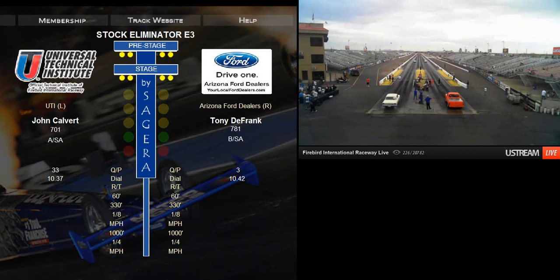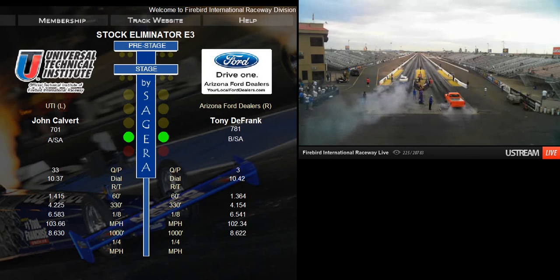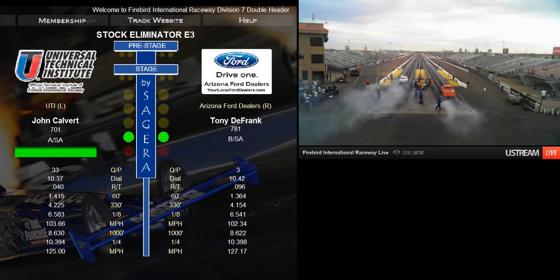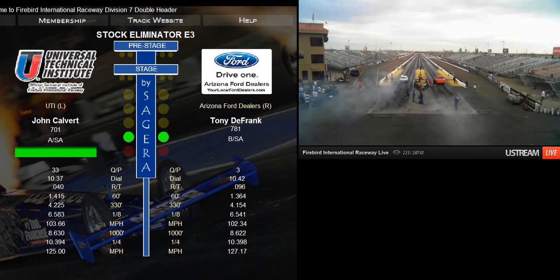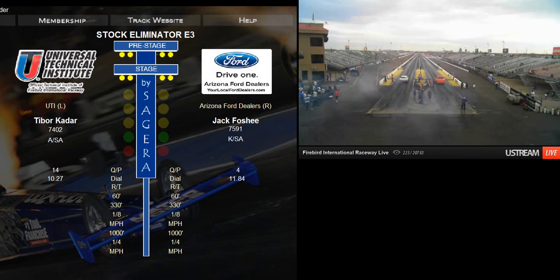An A car and a B car dialed almost heads up. Tony D with the SS396, Johnny C with the Cobra Jet pushrod car. This one's going to go Calvert's way. 10.39, 125 to a 10.39, 127. Tony, though, left about 5 back at this end. John Calvert beat him over the head with it down there at that end.